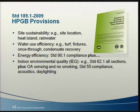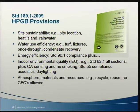To assure high indoor environmental quality, buildings must meet all 62.1 ventilation requirements, plus sense outdoor airflow, and they must comply with Standard 55 comfort requirements and some basic acoustic requirements. To help protect the environment and the atmosphere, buildings must be designed to reduce construction waste and to increase use of local materials, and no CFCs are allowed. Finally, to help assure that they work as designed, high-performance green buildings must be commissioned, and plans for erosion control and moisture control during construction must be written and followed. In addition, plans for operation, maintenance, service life, and so on must be written and retained by the owner.